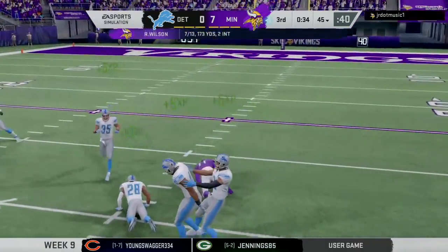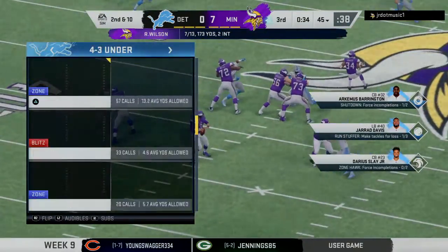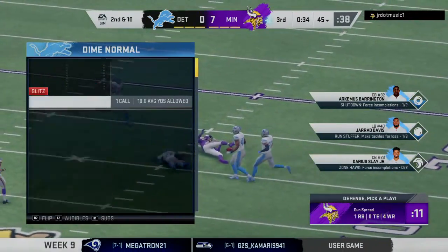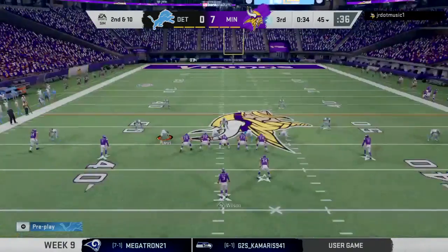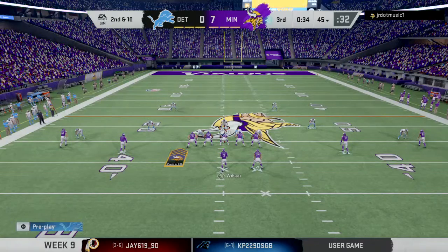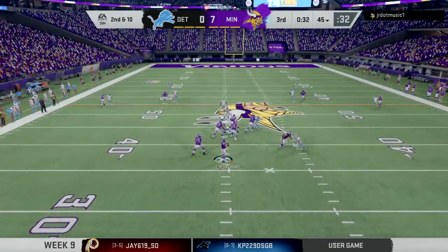Throwing on first down, but this one winds up to be incomplete. The beauty of being able to play a zone defense, when you can sit back and see the ball coming out of the quarterback's hands, guess what? Creates a lot of confusion, kind of a muddle in the middle of the field where you can go make a play on the football.